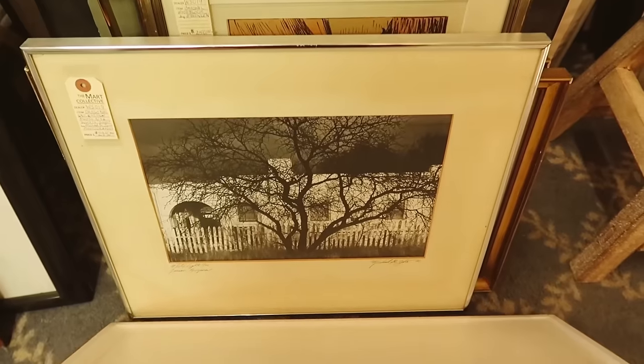Decided to stop by the Mark Collective in Venice, which I've never been to before. We wanted to see because I feel like Venice just has a very nice vibe. Like, look at these items. So pretty. So just checking things out.